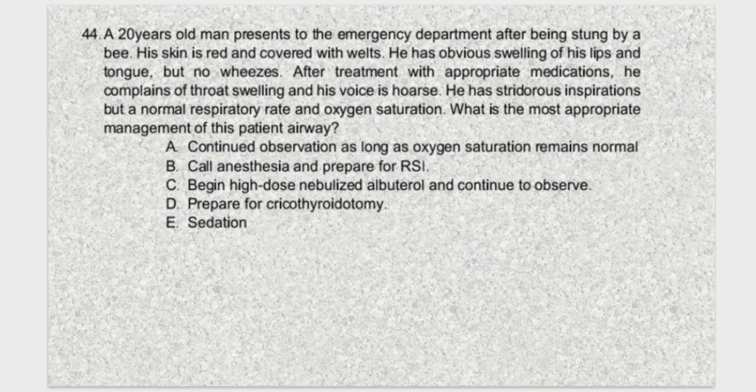Question number 44. A 20-year-old man presents to the emergency department after being stung by a bee. His skin is red and covered with welts. He has obvious swelling in his lips and tongue, but no wheezes. After treatment with appropriate medications, he complains of throat swelling, and his voice is hoarse. He has inspiratory stridor, but a normal respiratory rate and oxygen saturation. What is the most appropriate management of this patient's airway? What will you do to the airway?